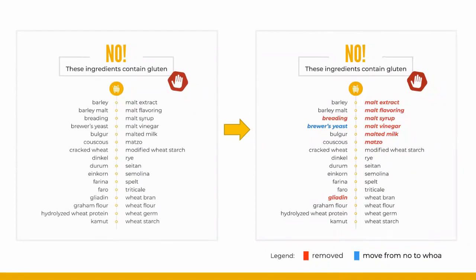But you guys will all get in the email follow-up these new updated lists so that you can screenshot them, save them to your phone, print them out. Honestly, if you're living gluten-free, these should be like the back of your hand. Should be something that you pretty much memorize because this is how you're going to be able to look at a food label and say, can I eat that or can I not? So super important.